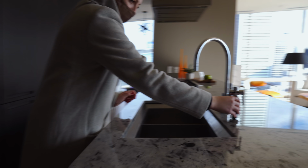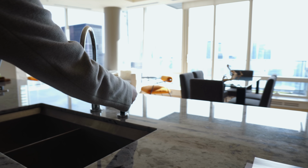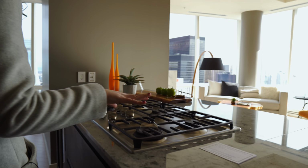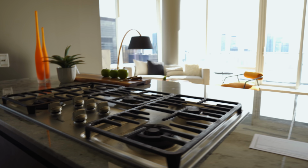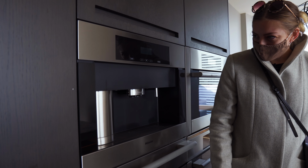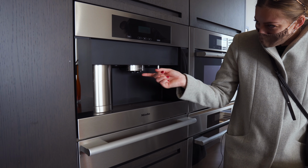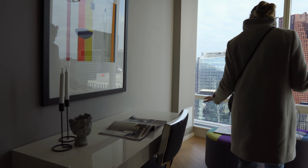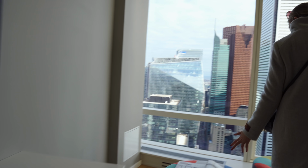Oh, what's this? Oh, interesting. I don't want to play with it. Same exact runners. I was like, is it a coffee machine or something? Do you think it's a coffee machine? Okay, so built-in coffee machine. That's cool. And then cute little seating. They staged it really nicely.